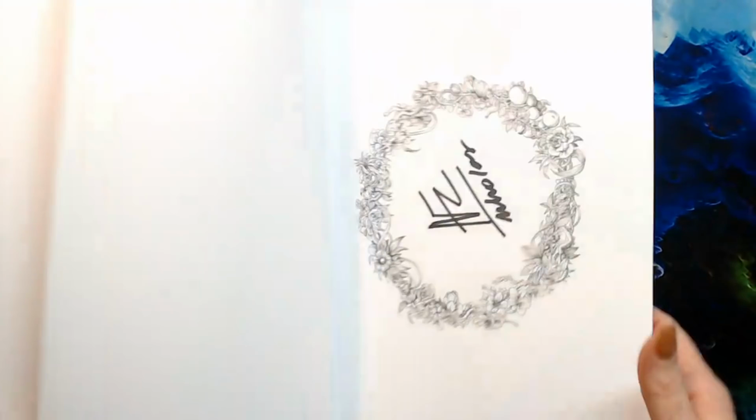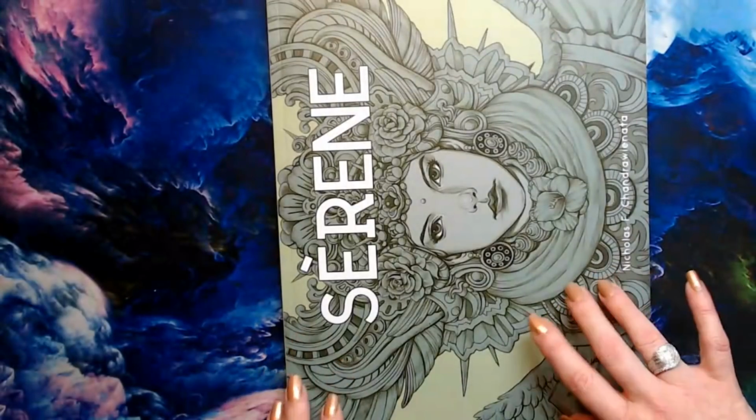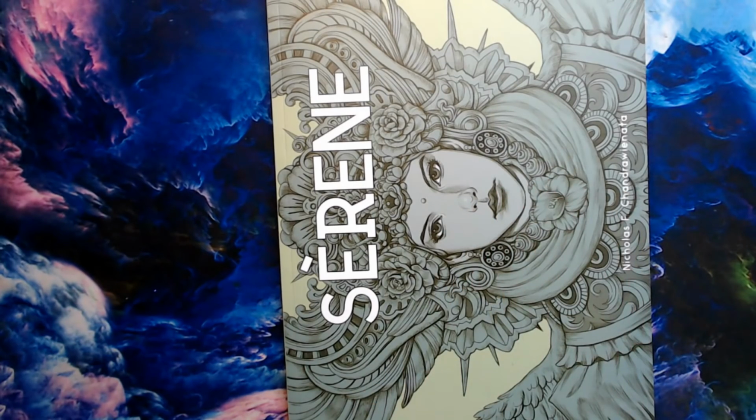Love, love these books. One day I'll own a second copy of this, and when I do, I'm going to go hog wild. Okay, so there are those two.